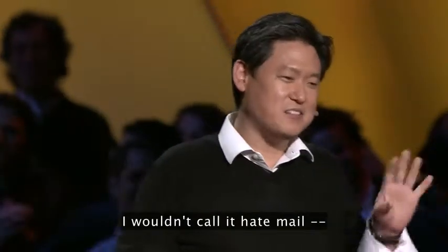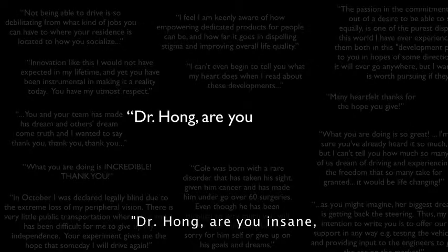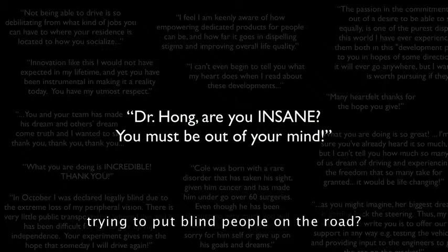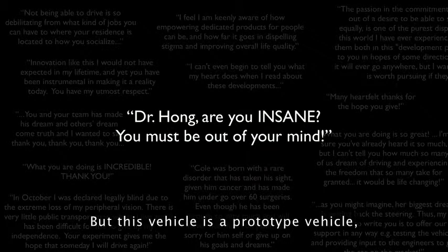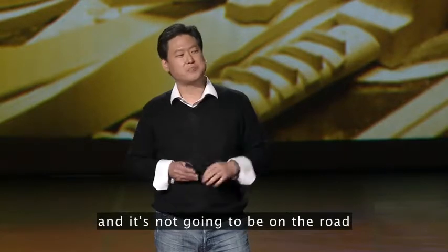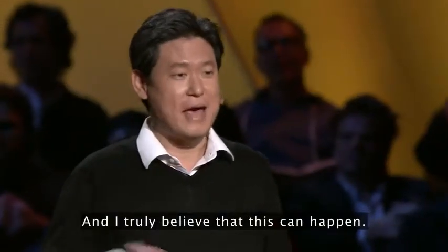I also do get, I wouldn't call it hate mail, but letters of really strong concerns. Dr. Hong, are you insane? Trying to put blind people on the road? You must be out of your mind. Right? But this vehicle is a prototype, and it's not going to be on the road until it's proven safe or safer than today's vehicle, and I truly believe this can happen.